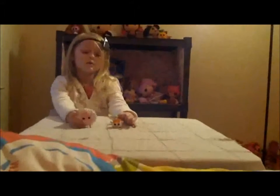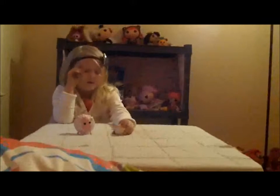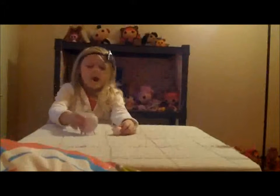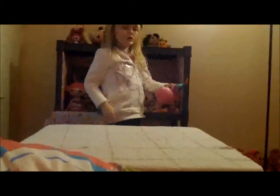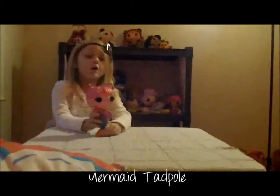Okay, they're both sheep. This is a lamb and this is a sheep. Here's front of the big sheep, and here's back of the lamb. Here's the back of the big sheep, and here's front of the lamb. That's that. Then I'll bring in a special one that I got to choose at our Walmart.